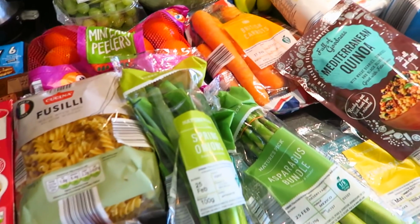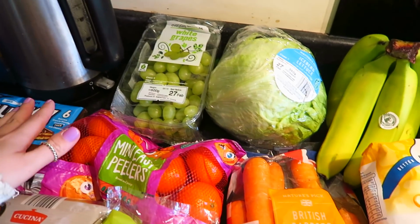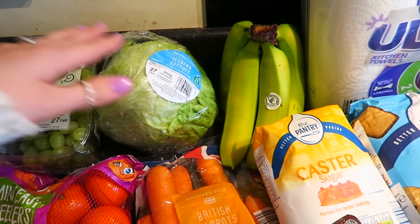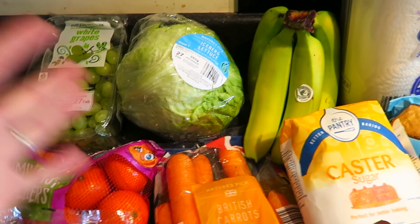I've still got potatoes and broccoli and stuff in the fridge, so I picked up some grapes to have with my Greek yogurt and honey, as well as some banana. So that'll be my fruit for the week. I know it's probably not that great, but it's better than nothing.